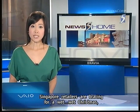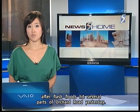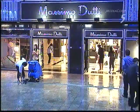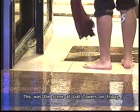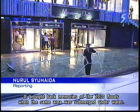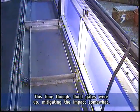Singapore retailers are bracing for a wet Christmas after flash floods hit several parts of Orchard Road yesterday. The news desk with this report. This was the scene at Liat Towers on Friday. It brought back memories of the 2010 floods when the same area was submerged underwater. This time, though, floodgates were up, mitigating the impact somewhat.